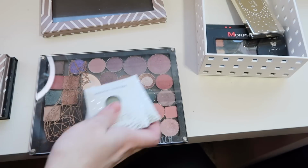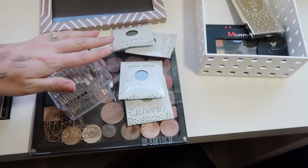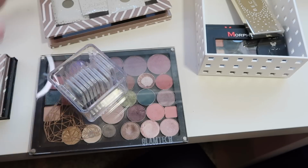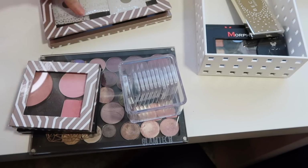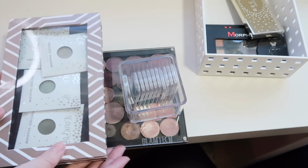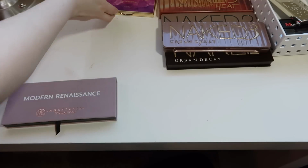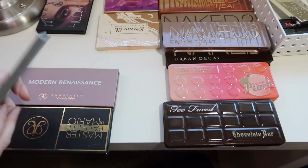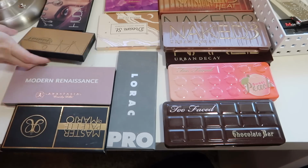I do actually also have a ton of ColourPop single shadows that I need a home for. I am not going to go through these. This would be a whole nother video, but I'm just going to go ahead and keep these for now. I probably do need to go through them, but again, for now, I'm going to hold on to all of them. Oh, I forgot, I have another Z palette. Keeping this for now also.